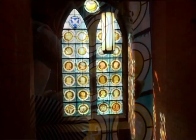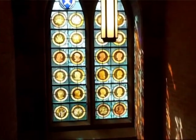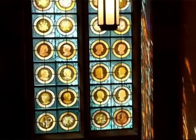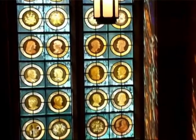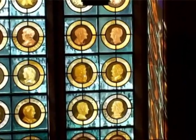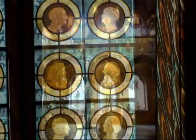With the scaffolding removed, we get the first view of the complete window since the start of the commission. Now we can see the drift of small figures down across the whole window, representing the people of Scotland. A portrait gallery for all the people of Scotland, and a benefit for the world.